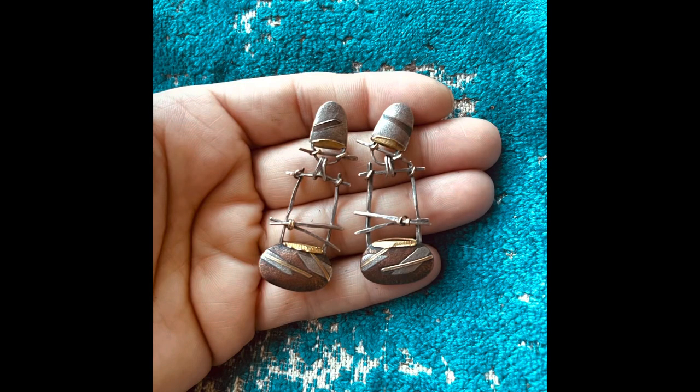So I was delighted that Miss Carolyn Morris Bach wrote me back, and she indeed authenticated these earrings for me. I wanted to read to you Carolyn Morris Bach's correspondence in regards to these earrings, and this is what she had to say. Hello, Jackie.